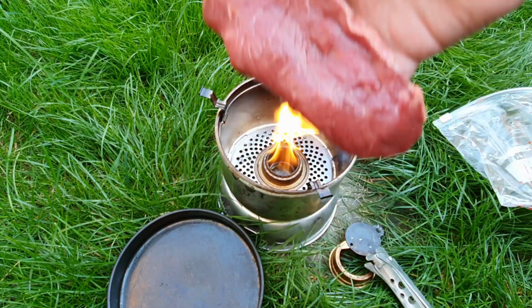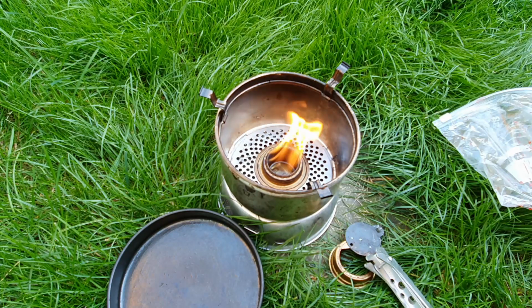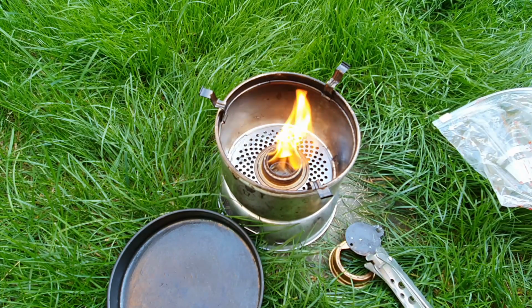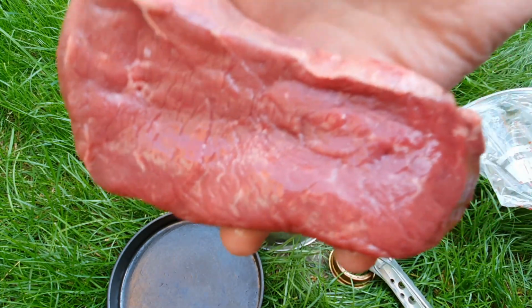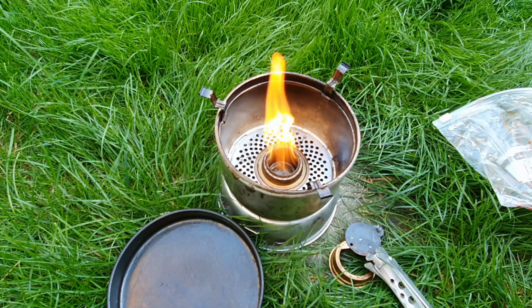Okay, I've got a massive... Oh, put my hand too near the fire. Oh God, really hot. I've got a massive piece of rump steak that I'm going to oil, season with salt and pepper, and then stick onto a very hot pan.